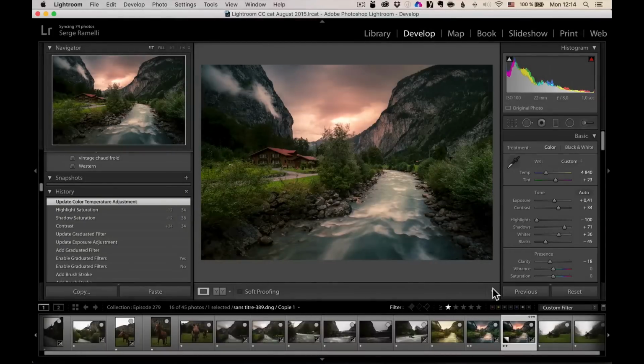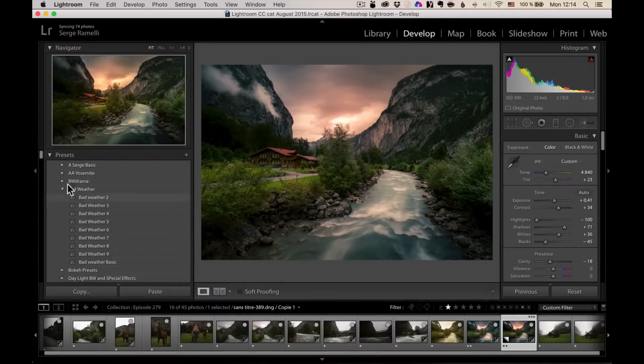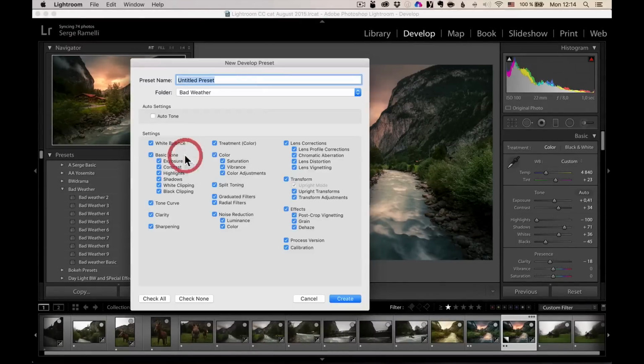But anyway, once you got a look, and this is something I really advise you to do, what you can do is you can just click here on bad weather. You click here on preset, you click on plus, and you're going to save all this as a preset.